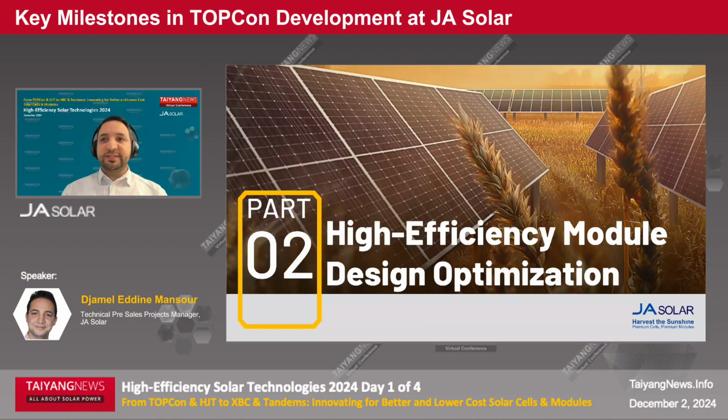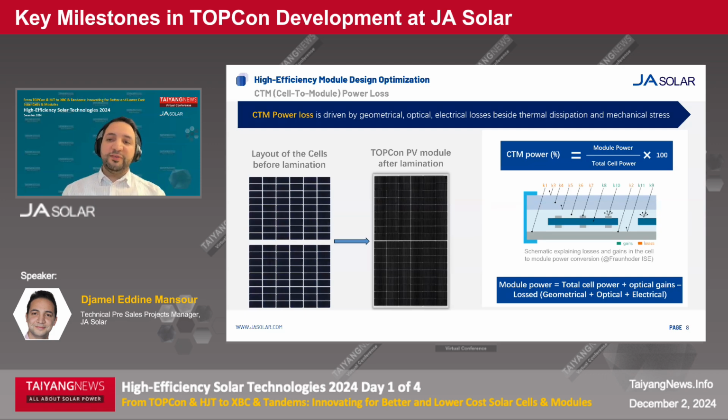Now for the module level design optimization. To improve the module efficiency, it is important to understand the factors behind the cell to module CTM power loss. When moving from cell to module, this is a simulation created at Fraunhofer ISE, which gives us a clear picture where you can see the optical gains in green and the losses in orange, which include geometrical, optical, and electrical loss factors, along with the thermal dissipation and the mechanical stresses. By addressing these three losses, JA is making a big step towards boosting overall module performance.